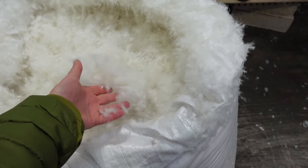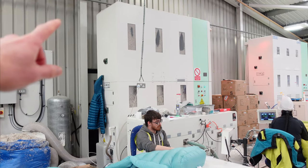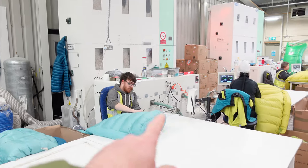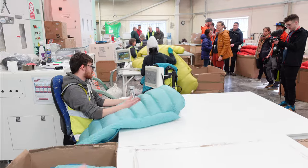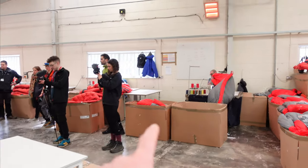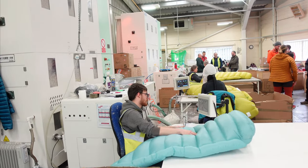Yes, you can see there, they've got the bags down. That goes into these big machines here. This is very layman's terms, by the way. The computer there tells when the baffles are finished, puts them in the box, and then they'll get sewn up over here. Quite an impressive setup.